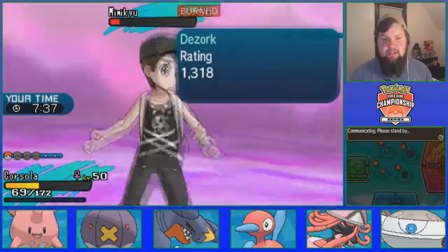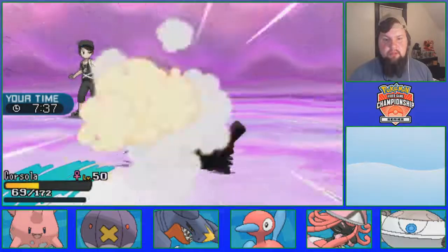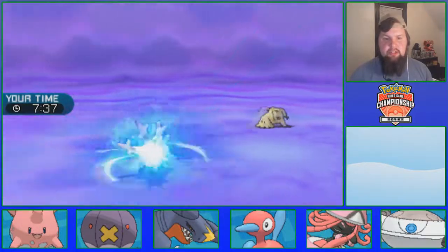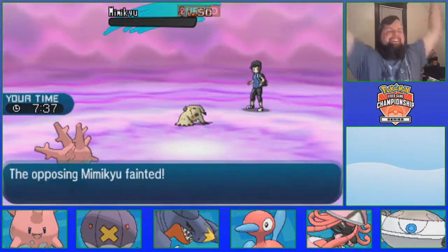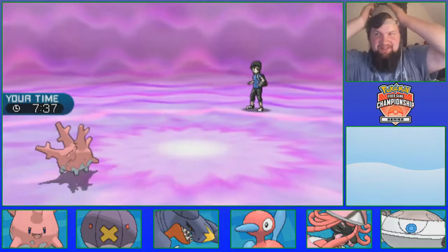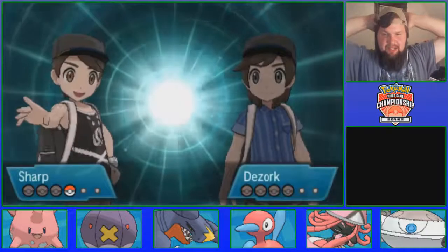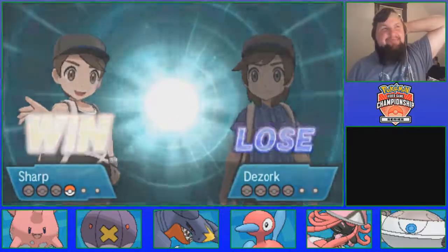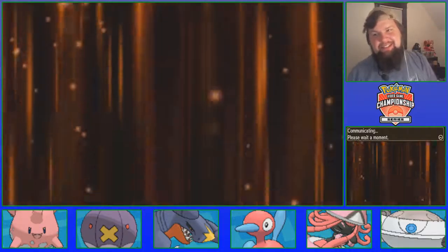It looked really scary. That surprise Trick Room really got me. Play Rough. Yeah, it's doing nothing. He can drop my attack, but Liquidation hits. Hiya! Corsola's taking lives. Wow, that's crazy to me that Corsola was just womping there. I tell you guys, I'm not gonna say Corsola's good, but if you put Corsola in the right situation, it can win for you.